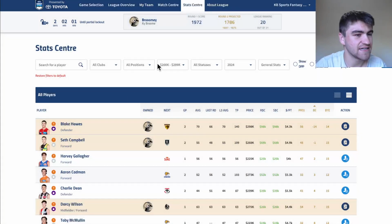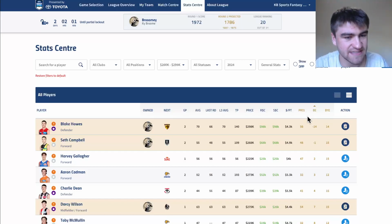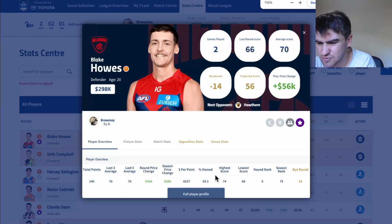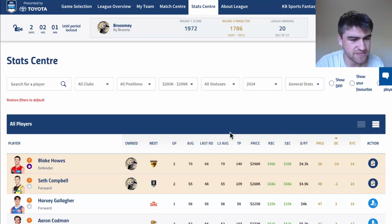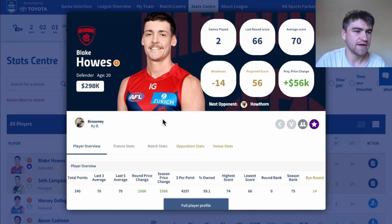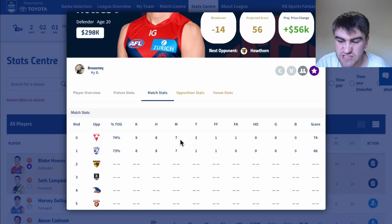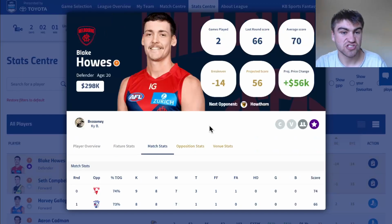So as you can see here, I have it set up for 200k all positions and then sorted by break even. The lowest break even of anyone in the 200k range is Blake Howes at -14, and I do think he pretty much needs to be in everyone's side. He is now 59.1% owned. If I make this just a little bit bigger, there we go. It is so big now that you should be able to see that. And yeah, he is just quality with the amount of cheap ball he gets. You can see here averaging 16.5 touches, 7 marks, 2 tackles, and a free kick for and half a free kick against for 70 points, which is just what we need.